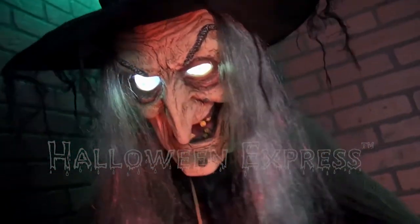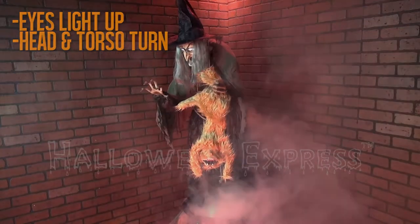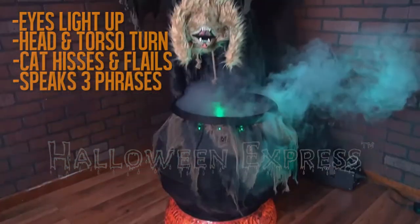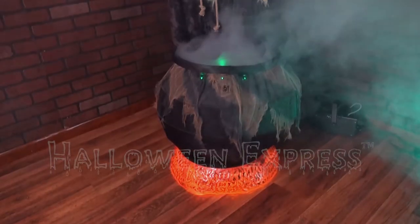Once activated, the witch's eyes will light up as her head and torso turn from side to side. The wild cat will hiss and flail about as the witch speaks one of three phrases while her mouth moves. Fog will pour out of her cauldron as the flame underneath flickers like smoldering coals.